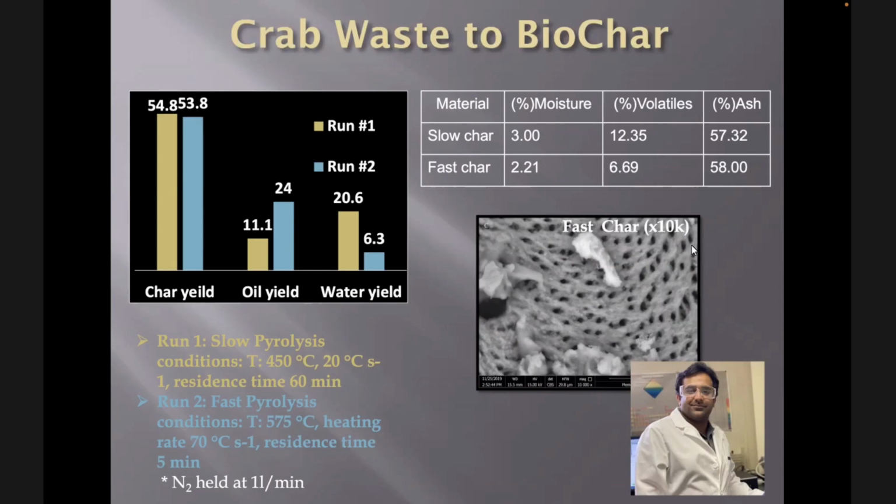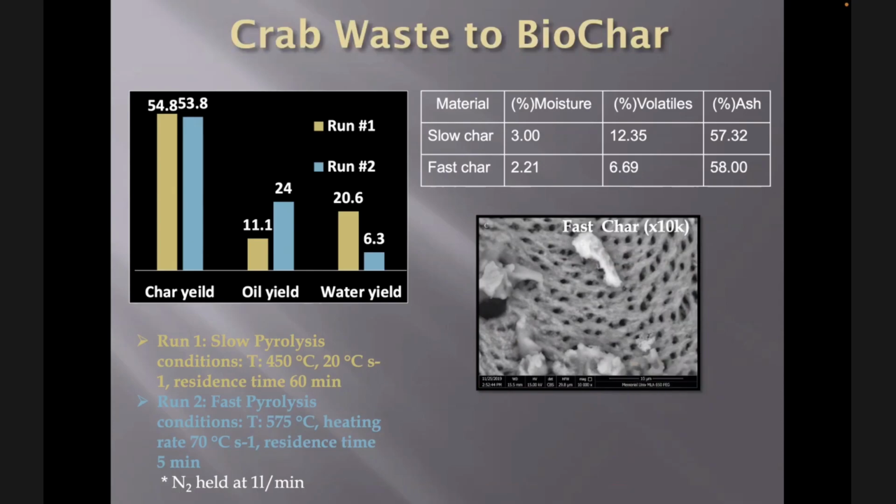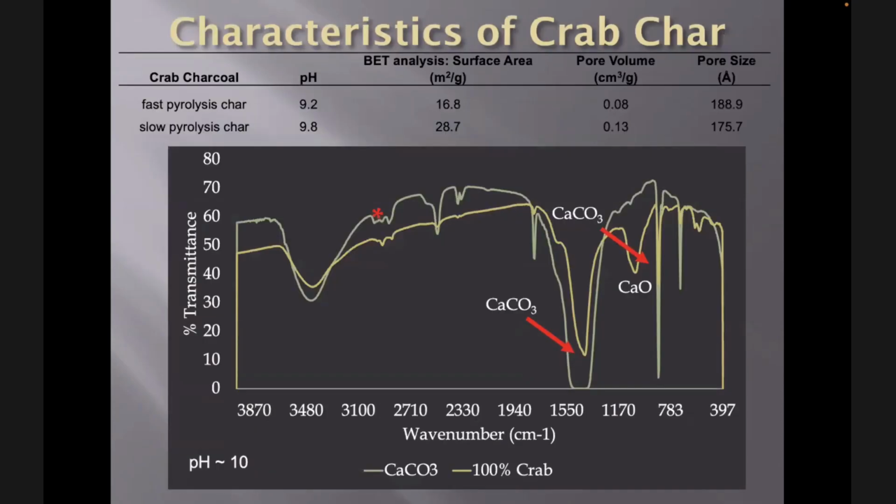Okay, so we've done a lot of characterization. We had to show what the material was made of before we could really look at the potential applications for it. The crab biochar is also basic. It has pHs around the same as the oil, and it's about the same pH as you would expect from dissolved calcium carbonate, which is a base. It doesn't have a super high surface area.